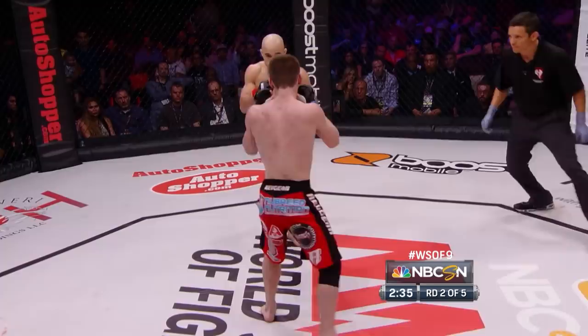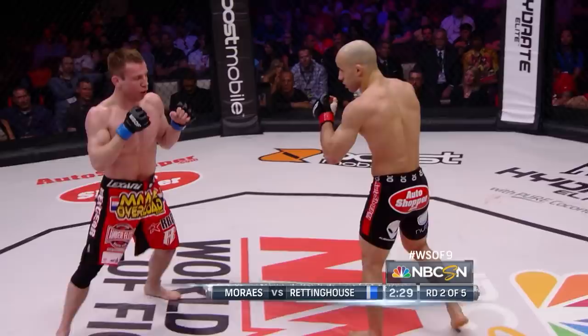That was a nice kick. He started slow with that, and then pop, he threw it out. That was the kick of Rettinghouse. So far, this round has turned into more of a standing attack.